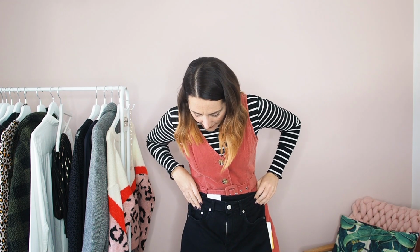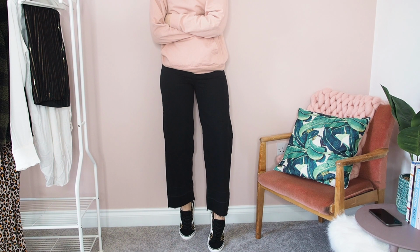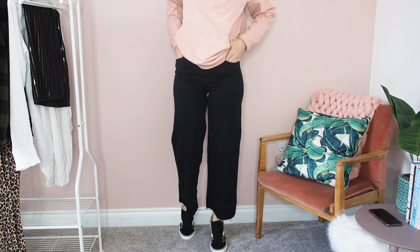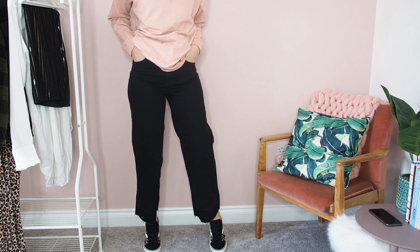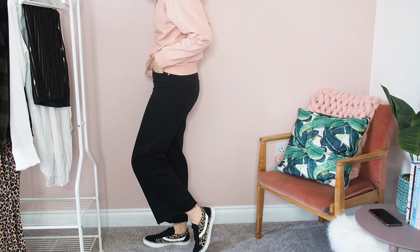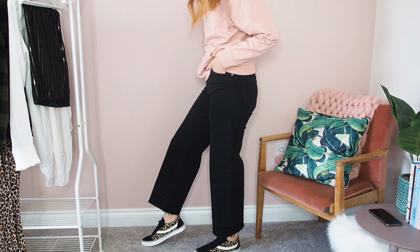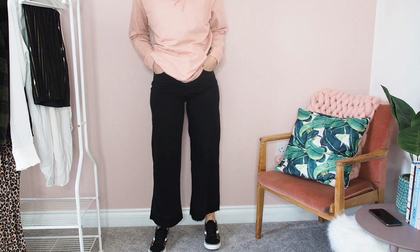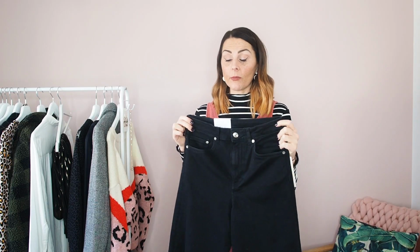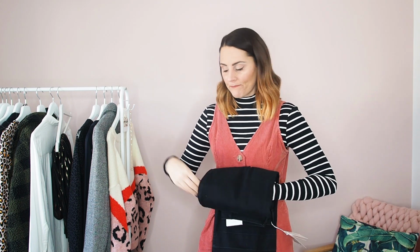But yeah, they've got a really, really good longer length to them. These will look really nice with trainers, but also equally you could dress them up with heels. Not that I wear heels. Occasionally I wear heels. Okay, occasionally. But a nice pair of pointed flats with these for a night out, or just to smarten them up. A good little staple buy, I think. I don't think you can go wrong with a pair of black jean culottes. Really wearable, and they fit really, really nice as well. So I was really pleased when I found them.